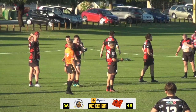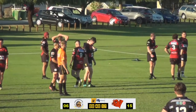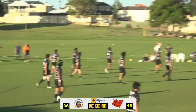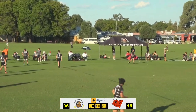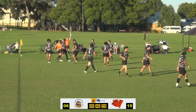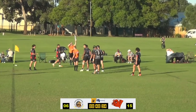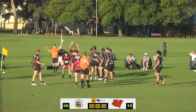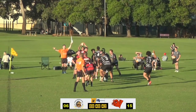The touchline. We've got 20 seconds. Inviting at this stage. It's just 20 seconds remaining. Kalamunda will kick and find touch. I'm happy with the throw in both ways. Right there. They'll take this line out, just in front of halfway. What might be the final play before the half.